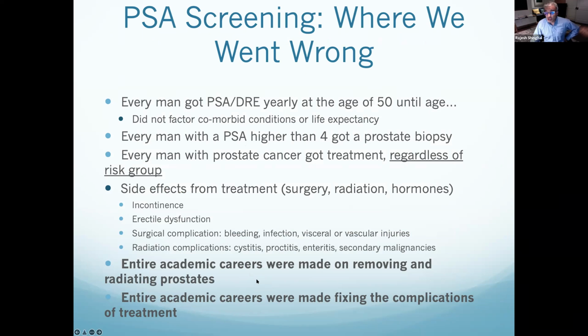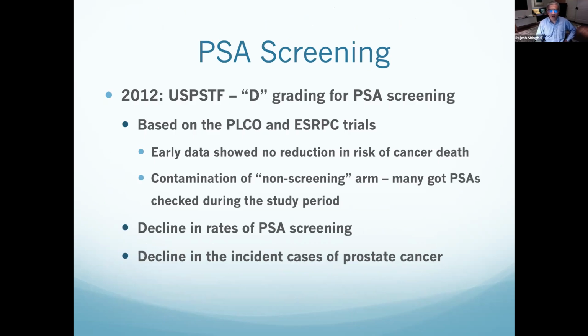And basically, chairmen of departments were built on the fact that they operated on everybody. A guy named Pat Walsh operated on everybody at Johns Hopkins. Careers were made on fixing these complications as well. So because of all these problems, the US Preventive Services Task Force, the national group that talks about screening, basically said, you should not screen.